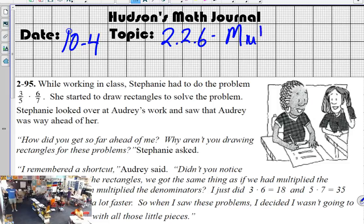I'm going to abbreviate this: MULT, multiplying mixed, and then the hashtag for numbers. I'm going to abbreviate because I want to make my life easier. Did you already have all that written down? Okay, we're all dating and heading our notes.